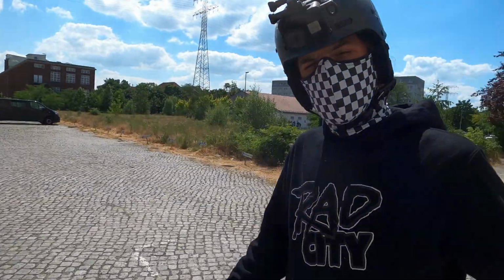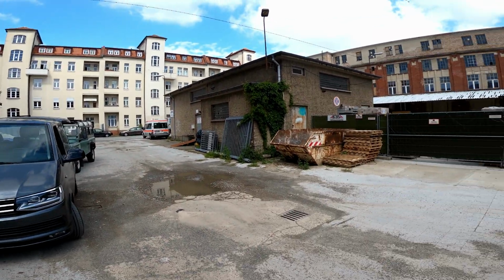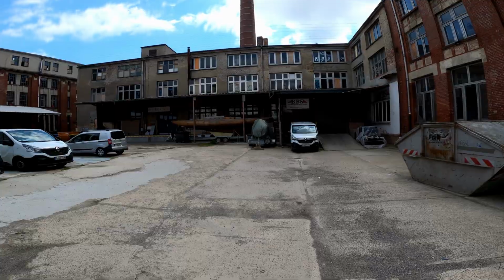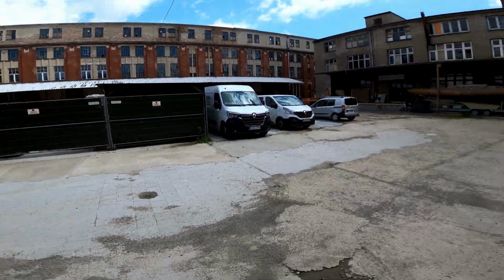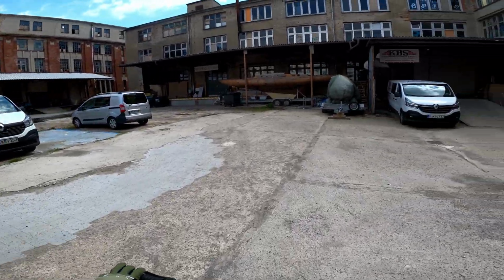Really cool. Then come back here and I'll show you guys the inside. We'll go for a nice little tour and I'll show you what we have in store on today's Rad City video. Really cool Hinterhofs in Berlin, courtyards. They have all kinds of hidden courtyards in Berlin. This one I just came upon riding around today. Let me show you some more back here.